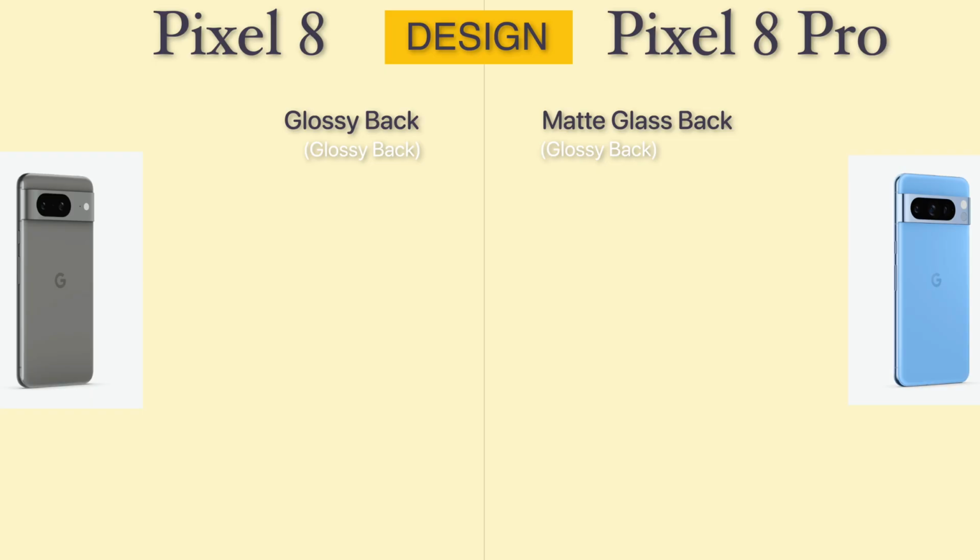Another upgrade from last year, which was not super obvious in the presentation, is that the Pixel 8 Pro is now getting the next-gen Gorilla Glass Victus 2 back glass for even better scratch and drop protection. The Pixel 8 is getting last year's same Gorilla Glass Victus. The frame is still aluminum on both phones.